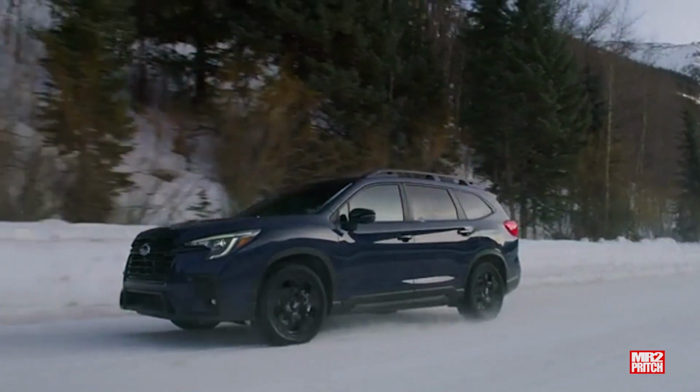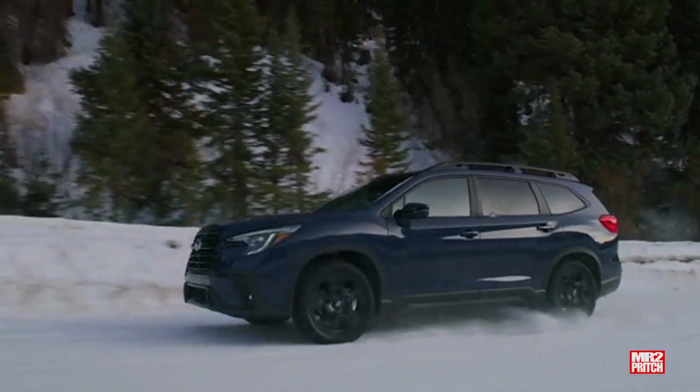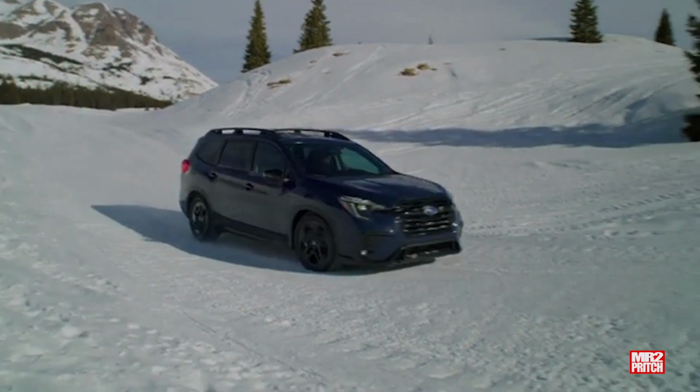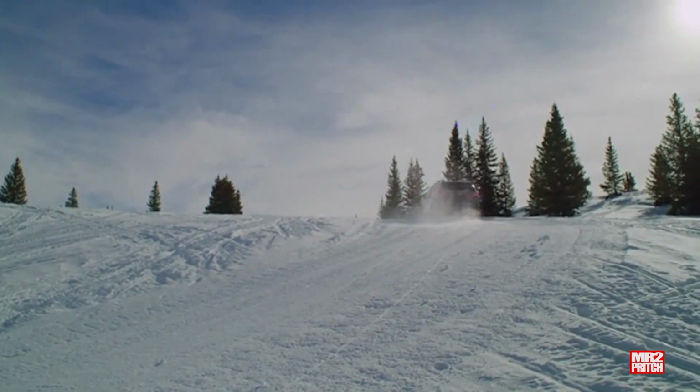There's a redesigned and bolder look that's more athletic and assertive. Wireless Android Auto and Apple CarPlay are standard. The eyesight system gets further improvements to functionality, and there's a newly available surround view parking system.